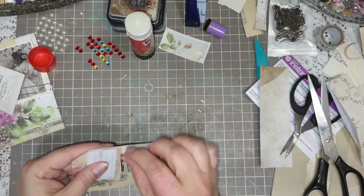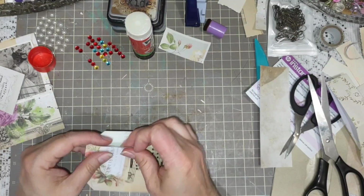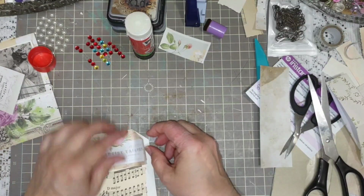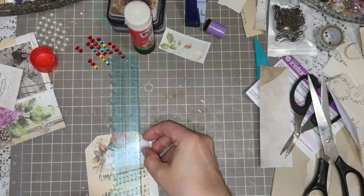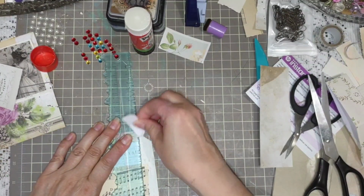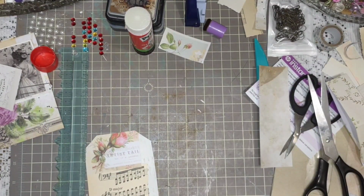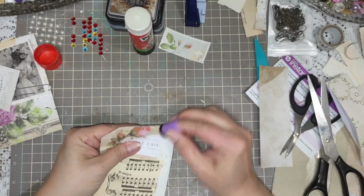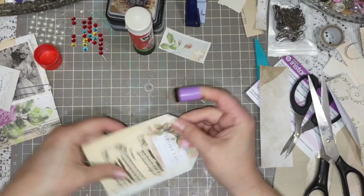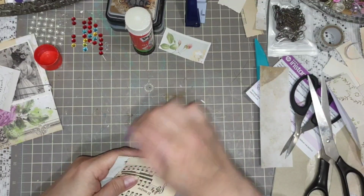I don't know if you guys like it or not, and I'm almost wondering if I should. I think I'm going to leave some of that blue, and I'm going to come in here with my ruler and do that. Yeah, that's what I'm going to do. I prefer that. There we go. Then we got to cover the back. There we go.